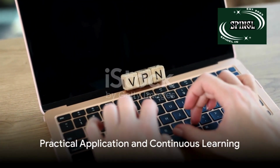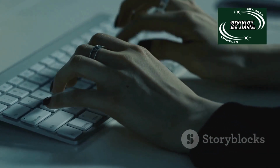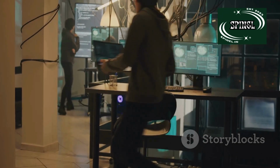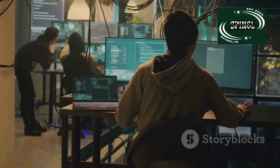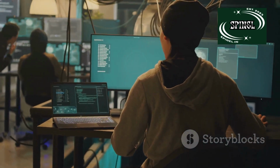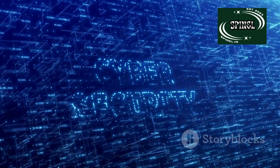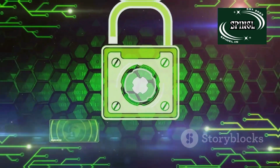But learning cybersecurity isn't just about theory. Hands-on labs, cybersecurity challenges, and simulated exercises can help you apply your knowledge in real-world scenarios. Participating in cybersecurity communities, workshops, and hackathons can also give you a chance to collaborate with peers and solve practical problems. And lastly, remember that cybersecurity is a dynamic field. Staying updated and continuously learning is key to success.